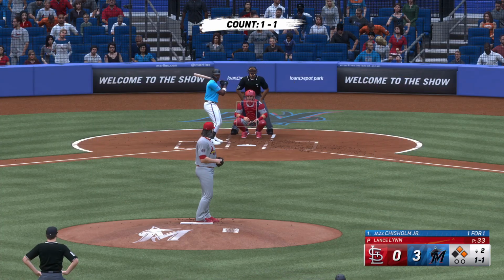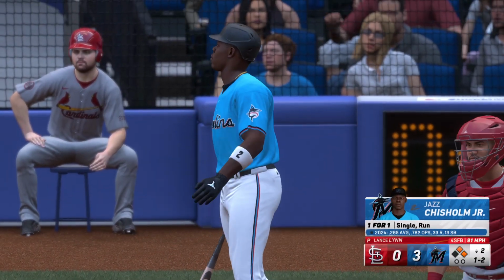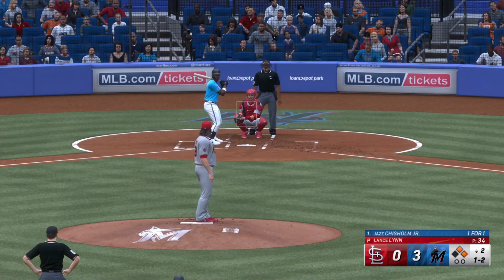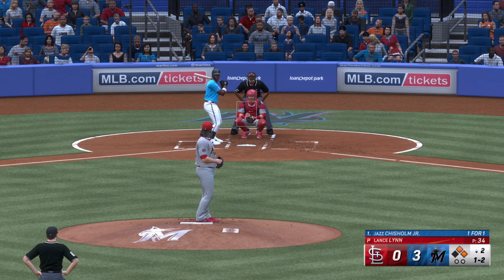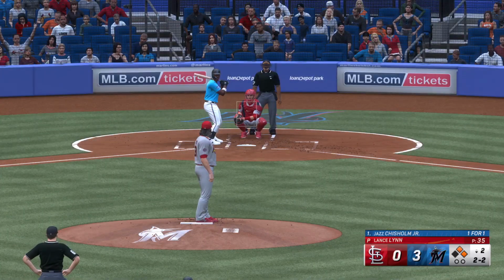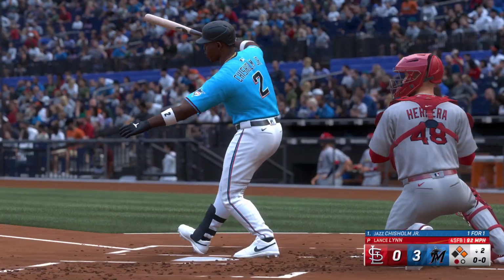Jazz Chisholm Jr. now. The pitch. Late on that fastball. 1 ball, 2 strikes. First and second, no outs. Bottom half of inning number 2. Chisholm tries to check his swing. Now a look to third. Didn't go. The pitch. And a swing and a miss.